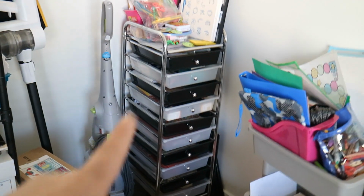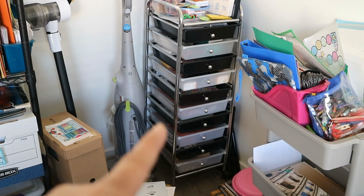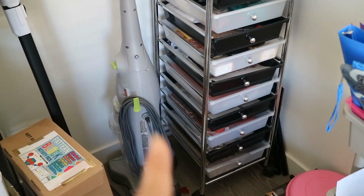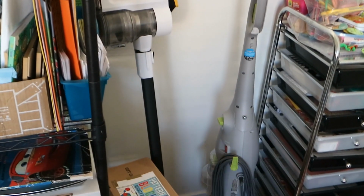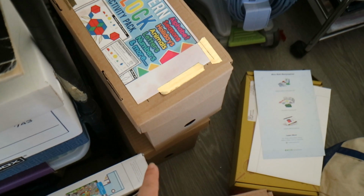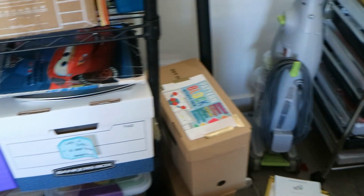Here in the corner, we have some loose curriculum things that are housed in here: stamps, stickers, magnets, things like that. It's kind of all just thrown in here. I also have some letters and sight word type things in there. This corner is kind of hidden, so it's just where we house our vacuum and mop. And then this box here is just some tangram patterns, and underneath it is some extra writing paper. Like I said, everything needs to be tidied up, but I thought I might as well show you real life.